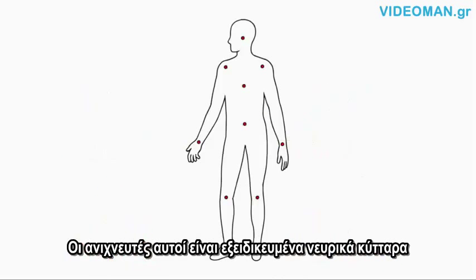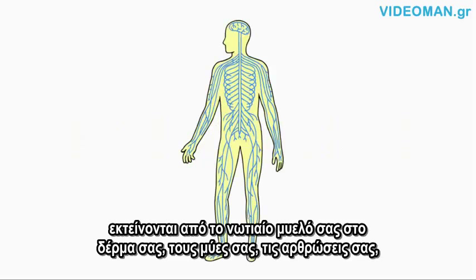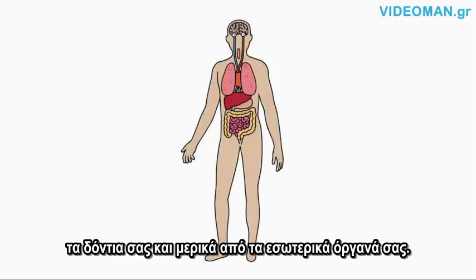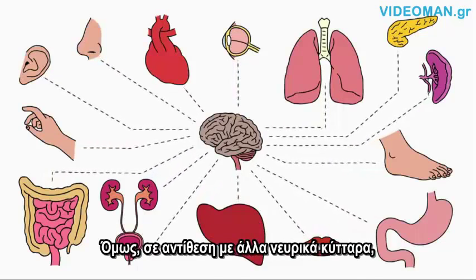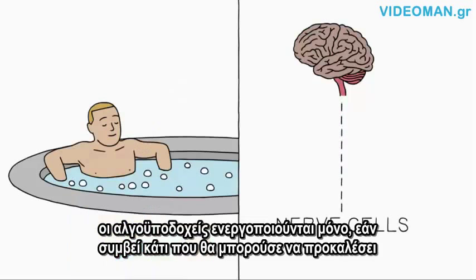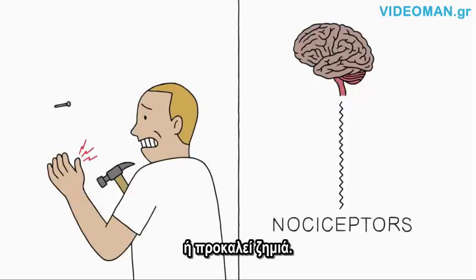These detectors are specialized nerve cells called nociceptors that stretch from your spinal cord to your skin, your muscles, your joints, your teeth, and some of your internal organs. Just like all nerve cells, they conduct electrical signals, sending information from wherever they're located back to your brain. But unlike other nerve cells, nociceptors only fire if something happens that could cause or is causing damage.